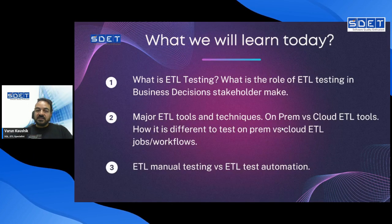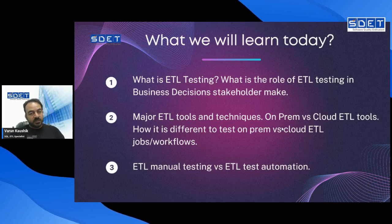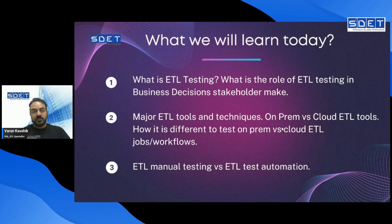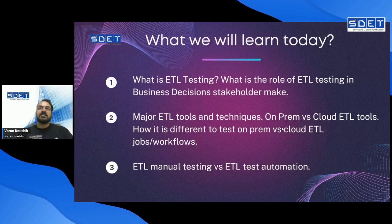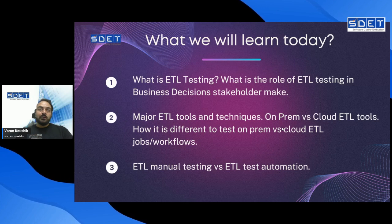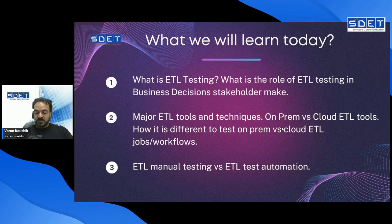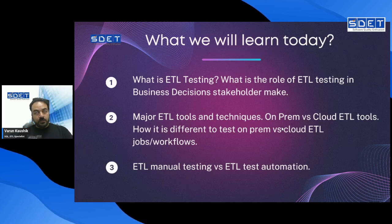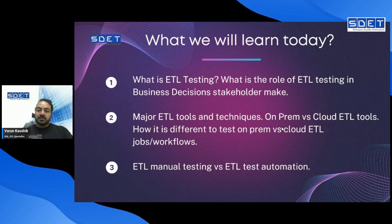I have explained the major ETL tools and techniques. We have on-prem tools like Informatica, Talend, SSIS, and Hadoop also. Now we have cloud ETL tools like Azure Data Factory and Azure Databricks, and we do have AWS also. In AWS, we write our ETL workflow. So this migration is happening everywhere, not only in ETL.